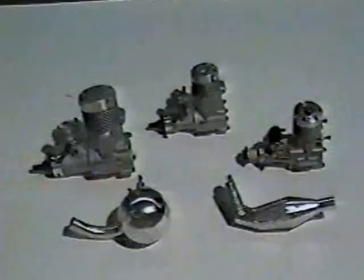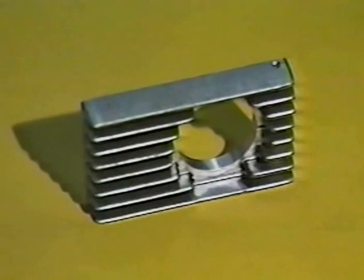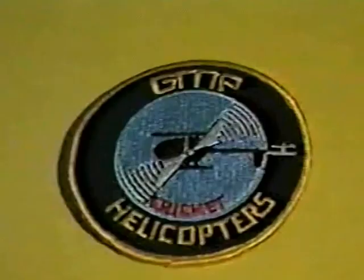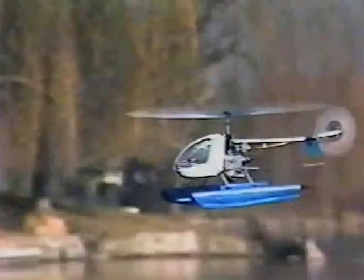Gorham Model Products has a fine line of accessories such as engines, literature, cooling accessories, embroidered patches, a new gold anodized head for the Cricket, and even floats for flying your helicopter off water.